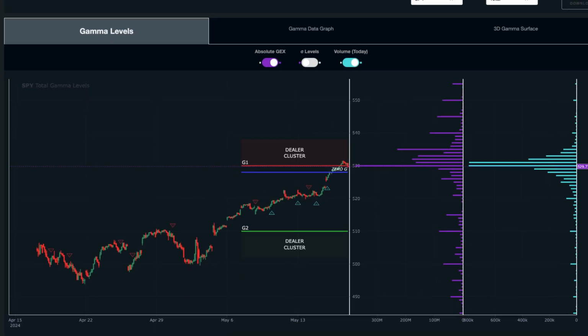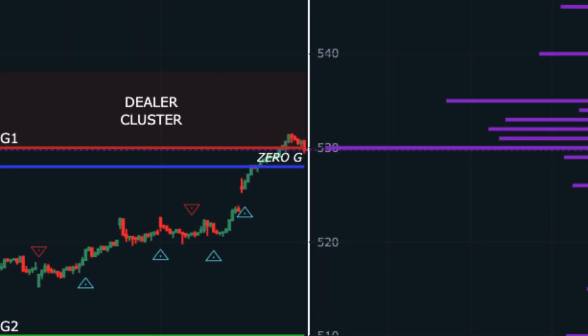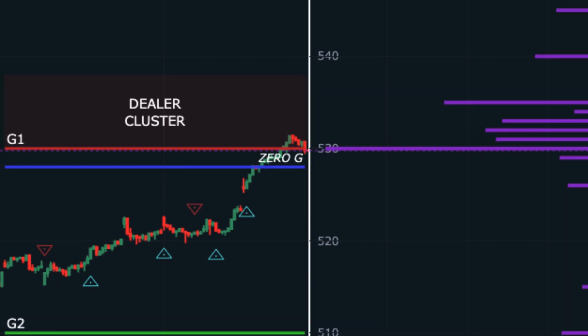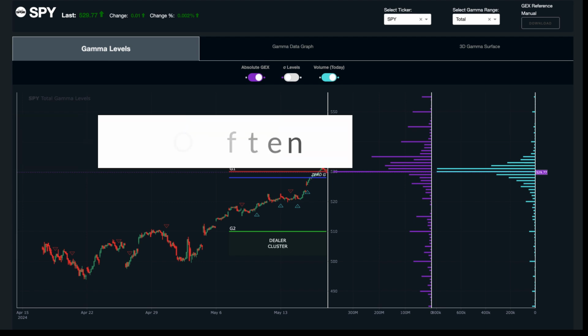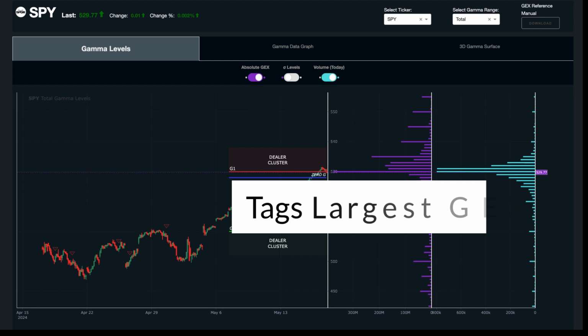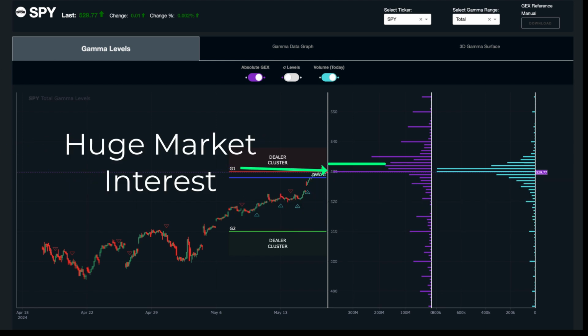Basically, what this means is that as the SPY goes up, in a positive gamma exposure environment, dealers are actually selling shares of the SPY, which compresses volatility and then reduces the overall upside and downside movements of the SPY. However, we've noticed something else that often occurs, and that is that price will oftentimes pin or tag the largest positive gamma exposure concentration. And that's typically because there's so much market interest at those particular levels.